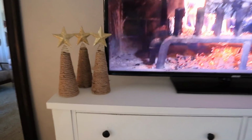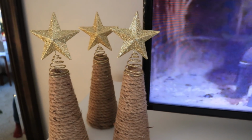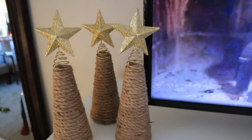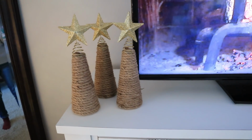And then over in this corner, these are some Dollar Tree DIYs. I think they're gorgeous, they're simple, but yet they pop, and I think that they scream Christmas without having any red and greens in it.